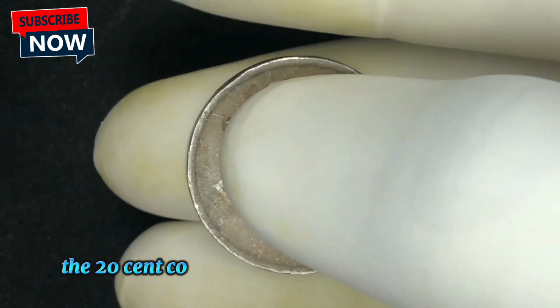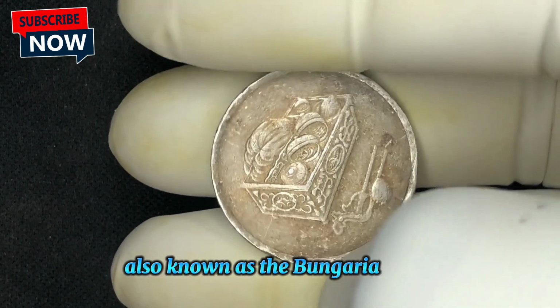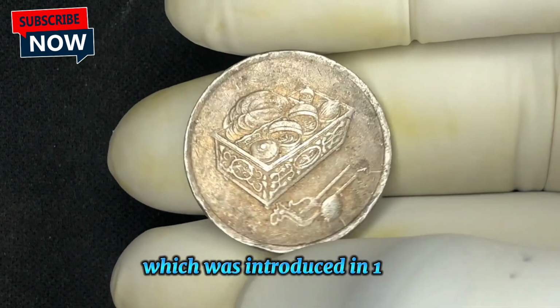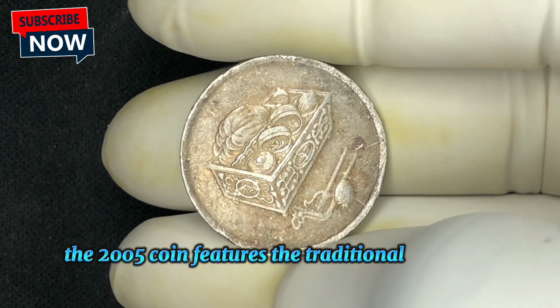The 20 sen coin is part of Malaysia's third series, also known as the Bunga Raya series, which was introduced in 1989. The 2005 coin features the traditional elements of this series.